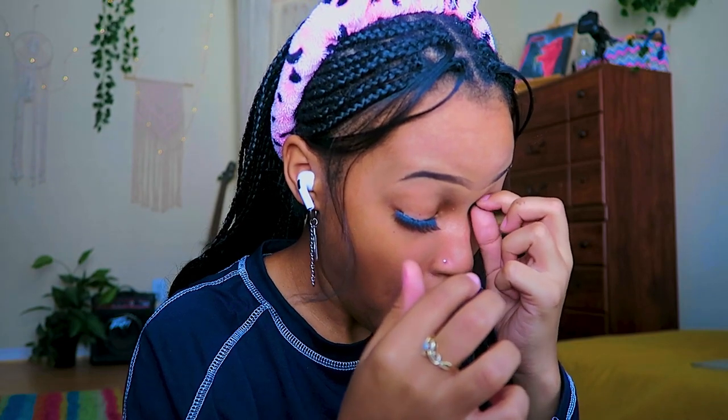But anyway, back to what I was saying earlier. What should my next hairstyle be? I low-key want pink faux locs, but I don't know how that's gonna look on me. So I'm thinking about getting loose crochet braids again.